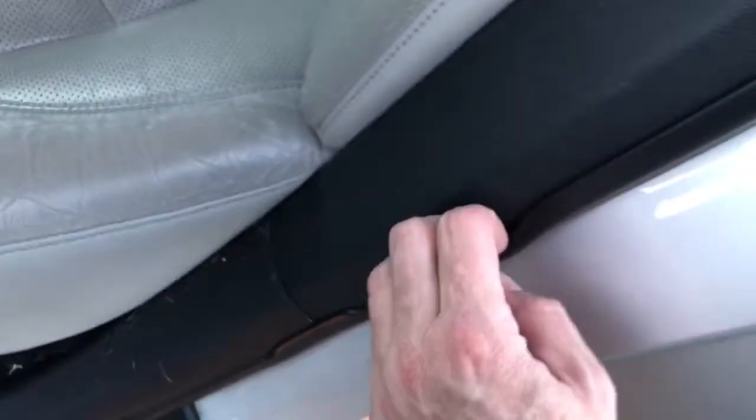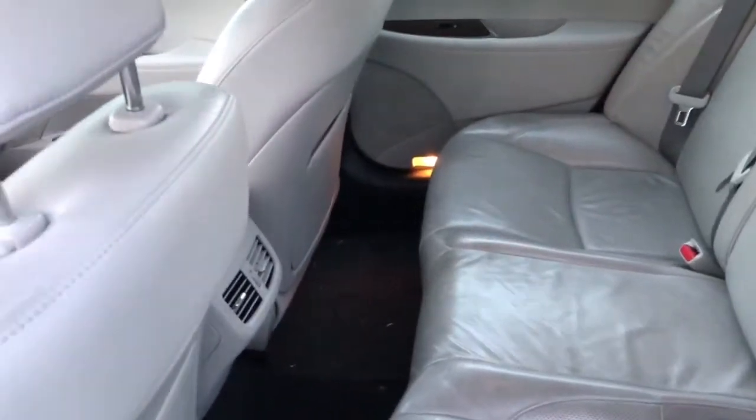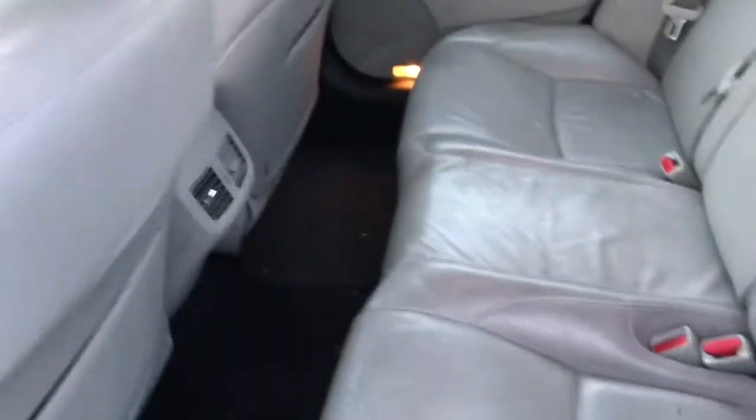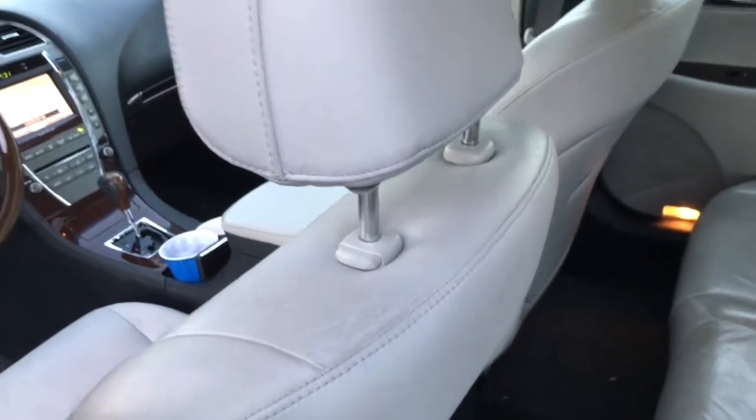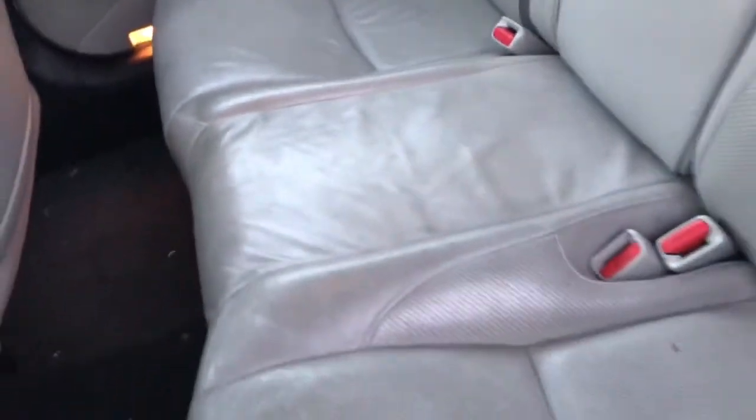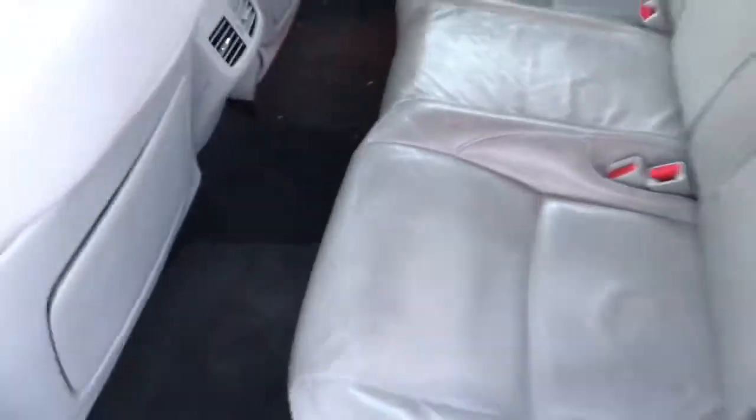Oh, it has the optional side rear airbags. Huh, that's kind of a rare option. So this thing has 2, 4, 6, 8, 10 airbags because it has front knee airbags for the driver and passenger. Yeah, 10 airbags. That's crazy. But you can see I'm gonna have to detail this thing out big time. Got scuff marks everywhere, puppy dog prints everywhere. So, should be fun.